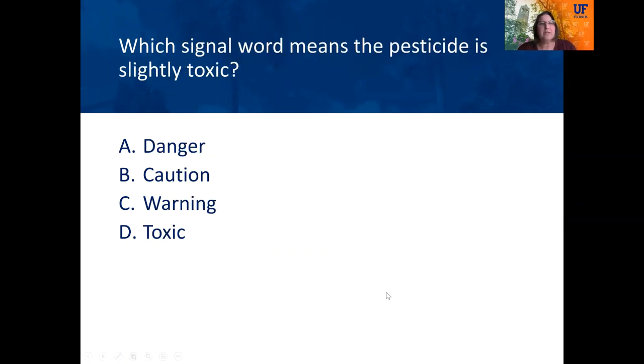Okay. Next question. Which signal word means that the pesticide is slightly toxic?